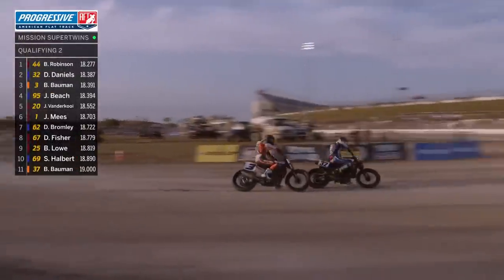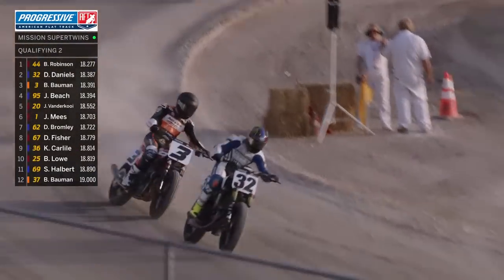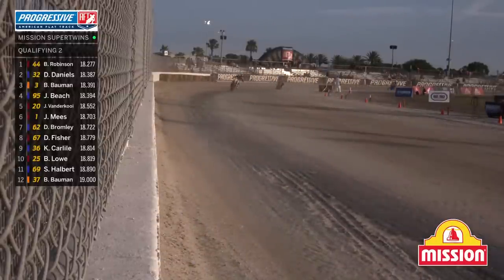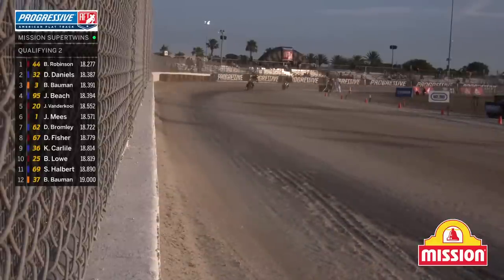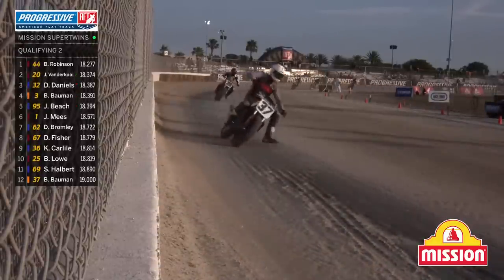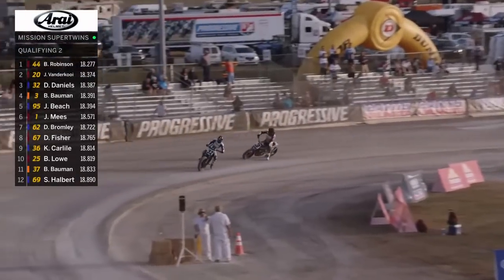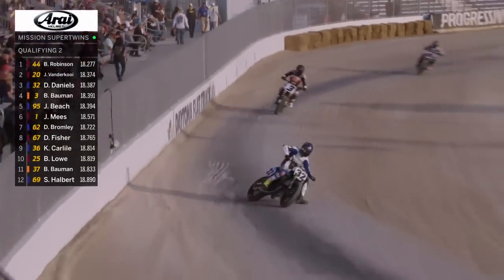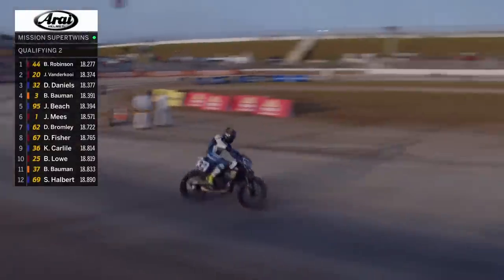Here comes the 32. Dallas Daniels up the inside. And just as he does that, the 44 last time by has the new quick time in this second round, 18.277. Daniels second. Breyer third. There goes the 20 bike of Vandekoy. Hema jumps up to third. Now up to second. A little deeper in the field, 69. Sammy Halbert currently 10th. He just went across the start-finish line. Breyer taking a look over his shoulder. Maybe he wants a little bit of clear racetrack. So it's the 44 followed by the 20 and the 32, your top three.